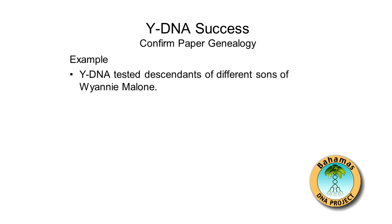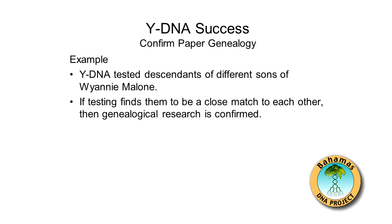Early on, we did Y chromosome testing of descendants of the sons of Wyannie Malone. A large 500 page book has been written about the descendants of Wyannie Malone. And we were really hoping that the descendants of the sons of Wyannie Malone, very distant cousins, would match each other on the Y chromosome, because we didn't necessarily want to prove this whole book to have some false information in it. Thankfully, they did match each other. The 3 different descendants of different sons of Wyannie Malone all match each other.